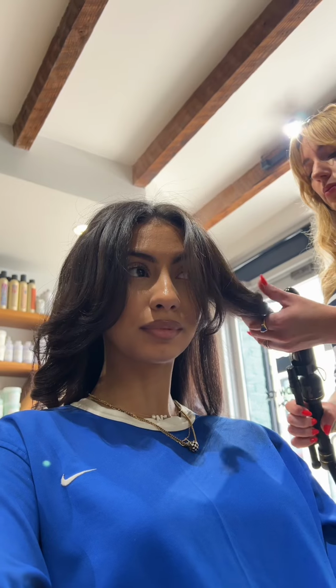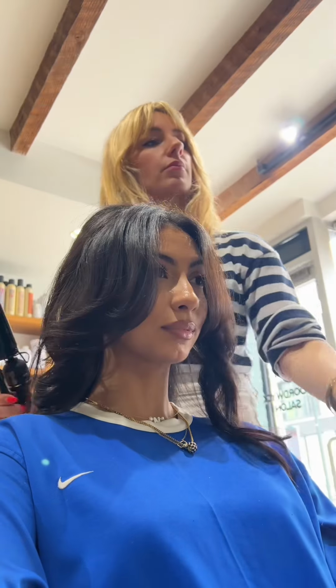To add more dimension to the front of my face, we went in with a curler directly. And to finish it off, we used a styling cream to eliminate any frizz. It can also be used if you have curly hair. And this is the end result.